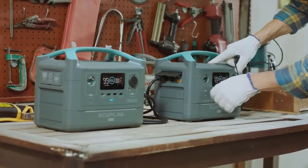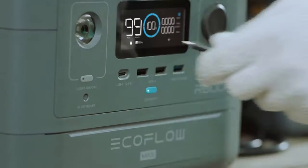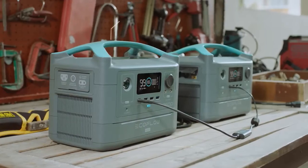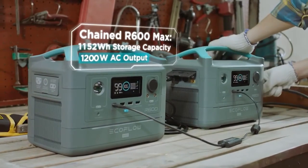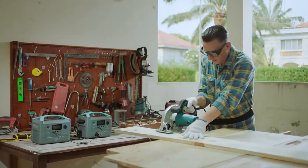And then there's this piece of magic. When you buy 2 R600 Max units, this extension cable allows you to chain them together, quadrupling your storage capacity and doubling your output, so you can power heavy-duty gadgets wherever work takes you.